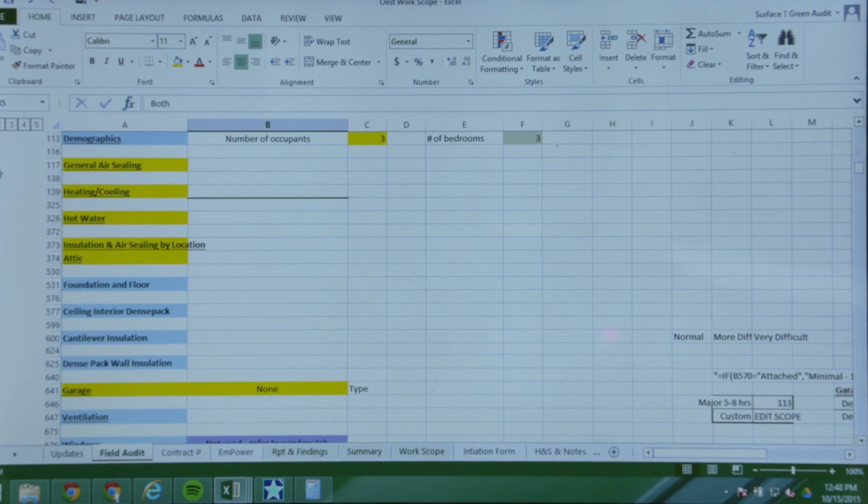Obviously, programs vary state by state and region by region, and even sometimes town by town. What we try to do is come up with a set of recommendations that will help the homeowner achieve their specific goals. Sometimes it's about saving money, but more often than not, it's really about improving the comfort of their home. Not all improvements will pay for themselves.